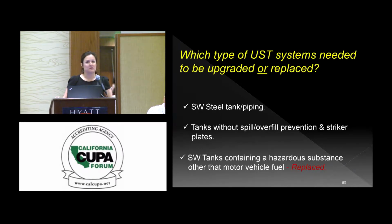So what types of systems are we looking at? Who needed these improvements to help prevent releases and for release detection? Single wall, the main thing being steel tank and piping. Then of course, if you don't have any spill or overfill protection. And then one other thing was adding a striker plate. I'll go into a little bit more detail on that in just a minute. And then single wall tanks containing a hazardous substance other than motor vehicle fuel. They did not have an option. They had to take them out permanently, and if they wanted it to be used again, they needed to replace it with a double wall.